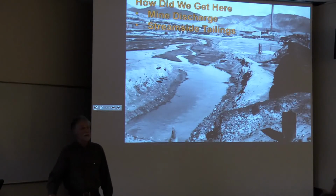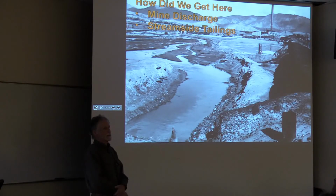Well, in the early days of Butte in, say, the 1880s, 1890s, early 1900s, they just slurried their tailings right into Silver Bow Creek. And so you built up all these tailings along the creek, and storms or flood events would come along and wash them downstream. That's why we have an operable unit, Milltown Dam, all the way in Missoula. These tailings made it all the way 120 miles downriver to Missoula.